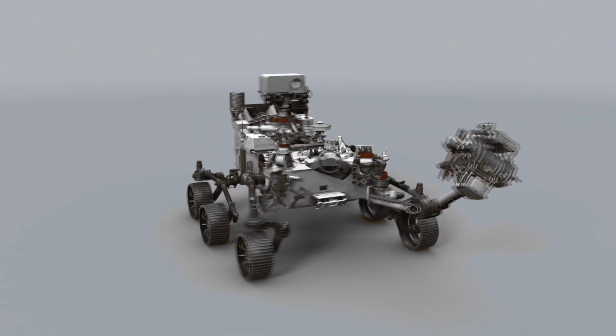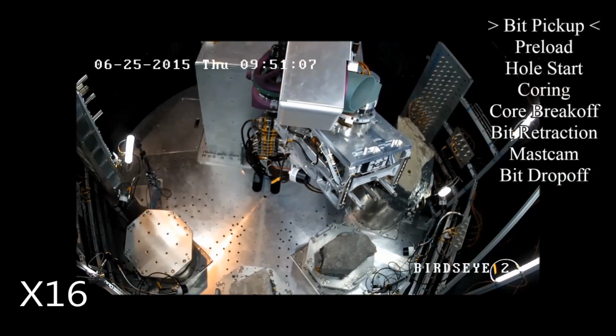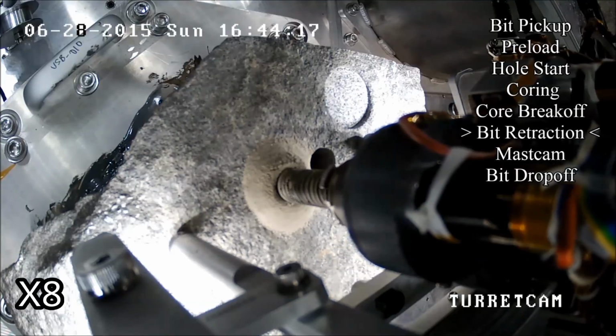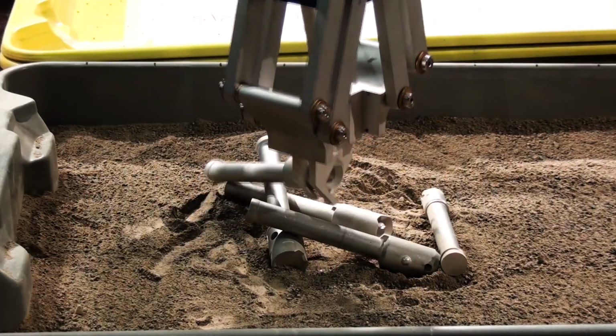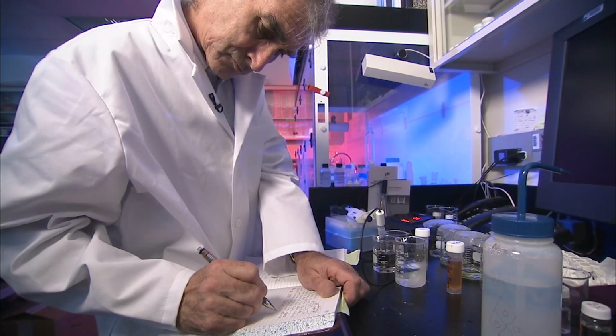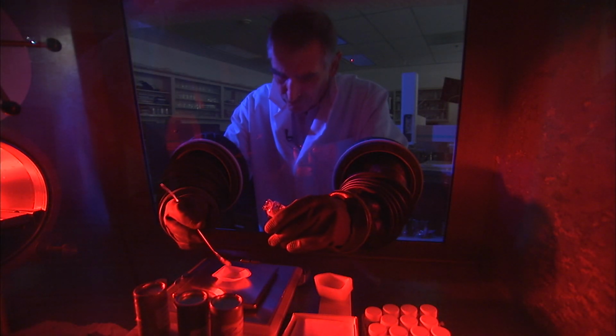We have instruments on board which are expressly designed to seek evidence of ancient life, what we call biosignatures, and we have the capability to prepare samples, drill them out of a rock, seal them in a tube so that a future mission could go and bring them up. We call that caching. So it is a first of a new type of mission, which is to bring samples back to the best labs we have, which are here on Earth.